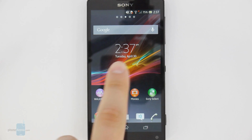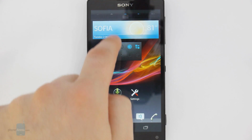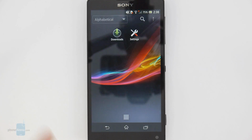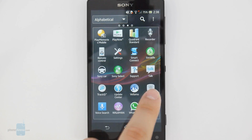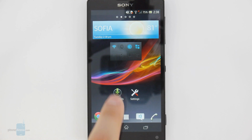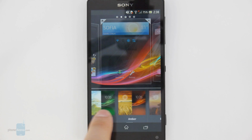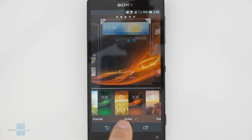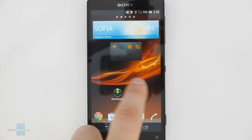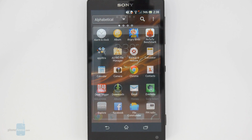Android 4.1.2 comes running out of the box on the Sony Xperia ZL, but an update to 4.2 is surely coming in the future. Naturally, Sony has not forgotten to customize heavily the interface of the system, thus making it more functional and more beautiful. One of the things we quite like is that you can pick from a number of themes, which customize the interface of the device. These set different wallpapers for both your home screen and the lock screen, and also change the accent color throughout the interface.